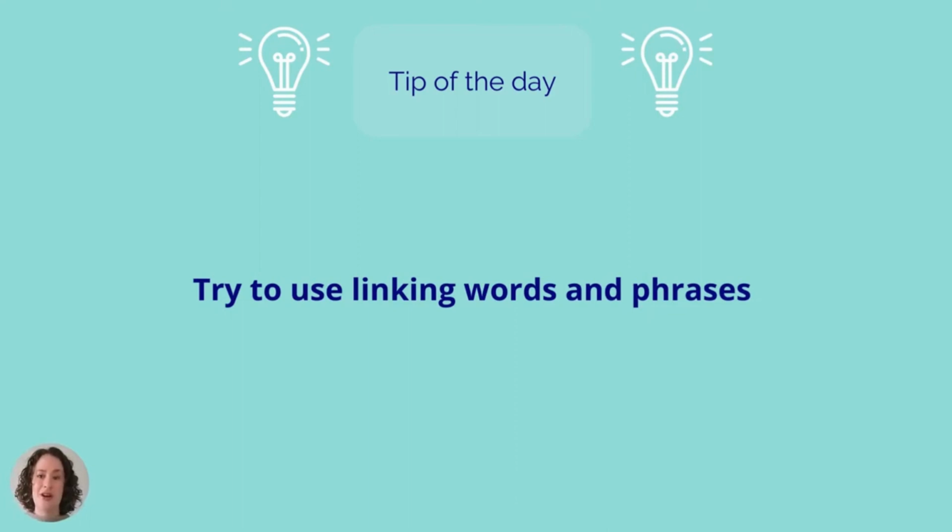Now it's time for our tip of the day. So, today's tip is try to use linking words and phrases. So I don't suggest that you memorize whole answers, as this will sound unnatural. But you can work with memorizing key words or phrases that could be used in many answers.